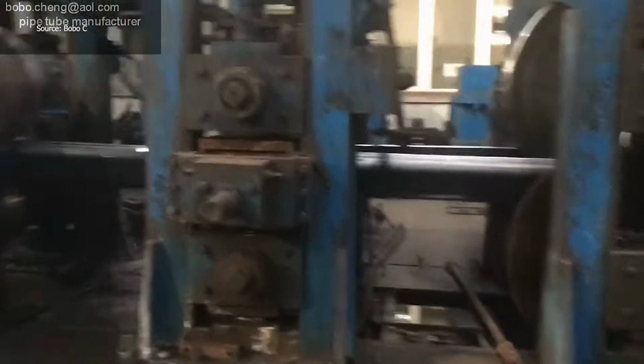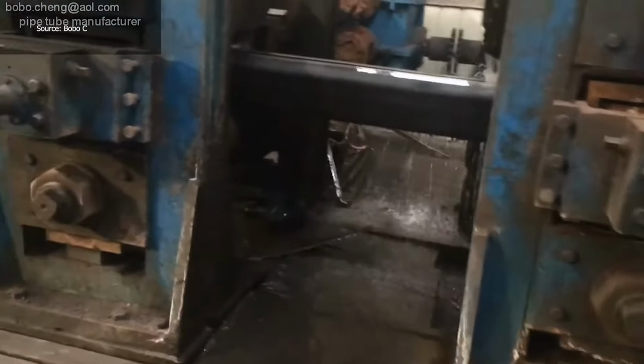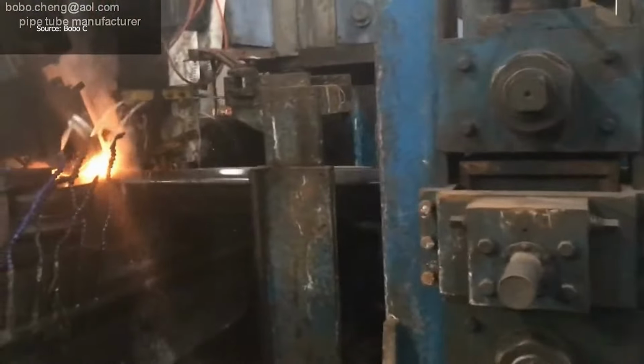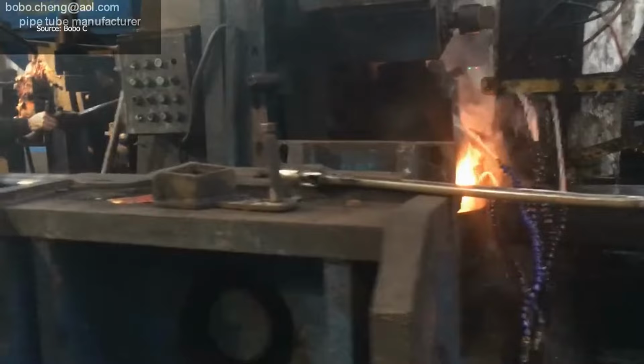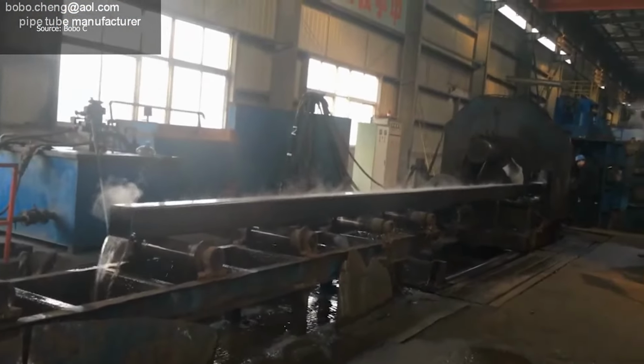Precision is key. The edges are then welded together using high-frequency electric resistance welding, ERW, creating a clean and continuous seam. But here's where it gets interesting. The round pipe moves into a shaping section, where it's pressed into square or rectangular form using sequential rollers. You can almost hear the metal settle into its new identity.